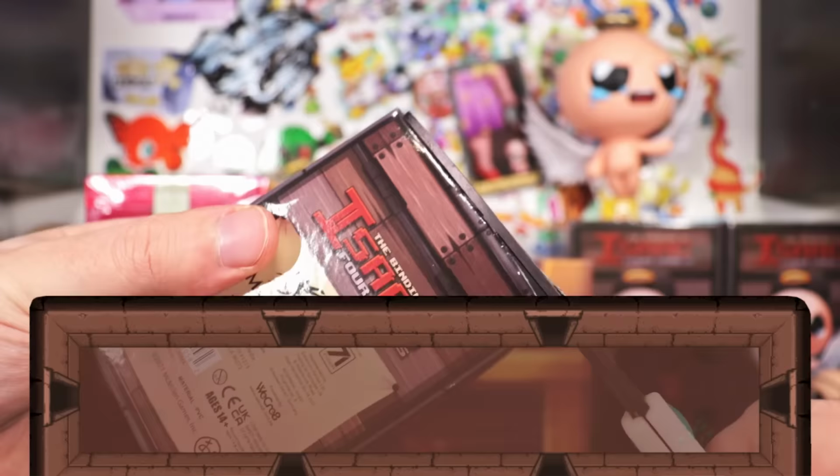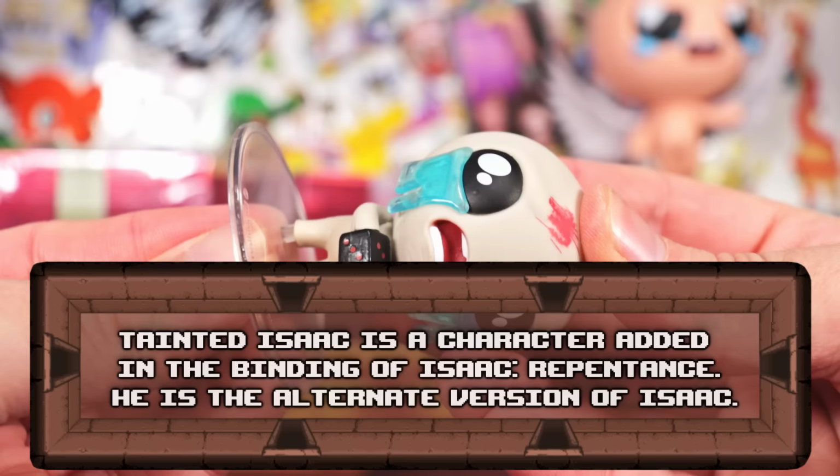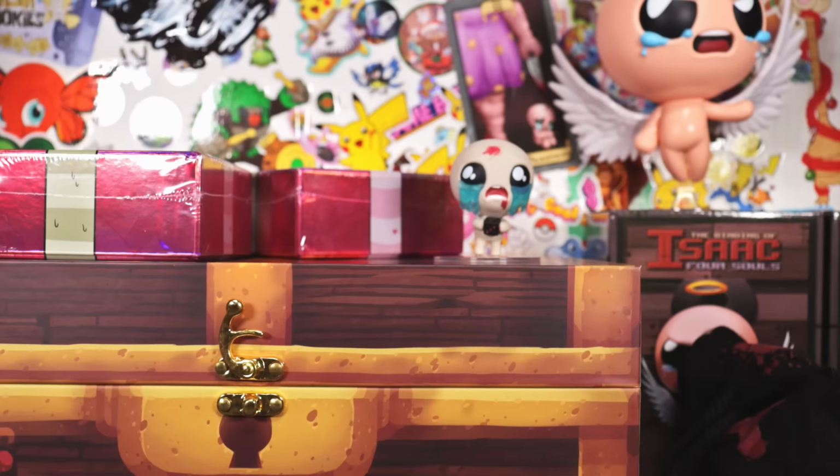Oh, but extra minifig, a bonus minifig. Tainted Isaac. We've got two of them. All right. Let's add this one to my collection. Plug him into his little stand. Give him a little whirl around and see what else we got.